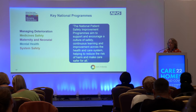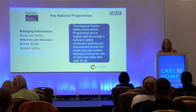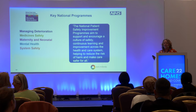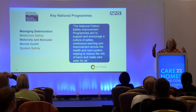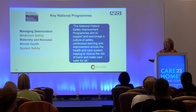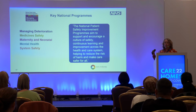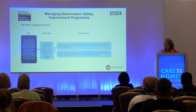Within that, we've got Medicine Safety, which is now starting to think about how we do that under the deterioration bubble. Maternity and neonatal, mental health and system safety. And when we talk about system safety, we talk about the new Patient Safety Incident Response Framework, which has been published but actually isn't going to hit primary care and care homes for a while yet, and it's already backed up in the system in acute. So please don't worry about it, but if you hear about it, it's going to change the way we work in the NHS from an incident reporting perspective. It's going to be a big change in the NHS. However, it's not a scary change, it's a good change. It's about learning, and it's about us understanding what's happening on the ground floor.